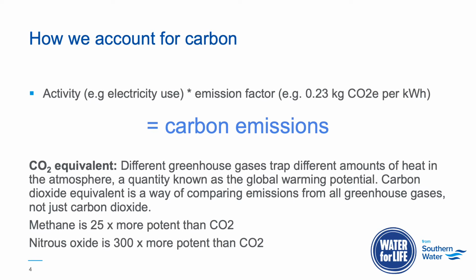We express all our greenhouse gases in terms of their carbon dioxide impact. So, for example, methane is 25 times more potent than carbon dioxide. Therefore, we would multiply our methane emissions by 25 in order to bring it to the carbon dioxide level.